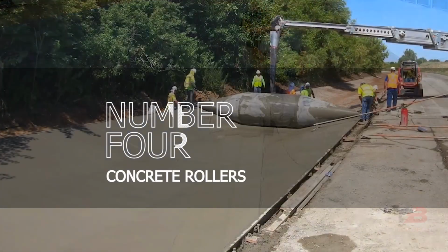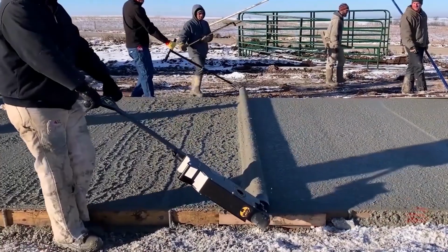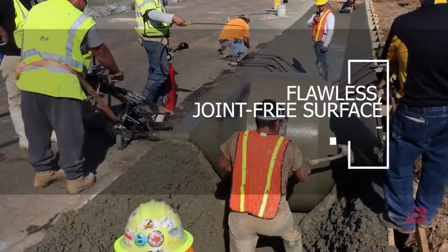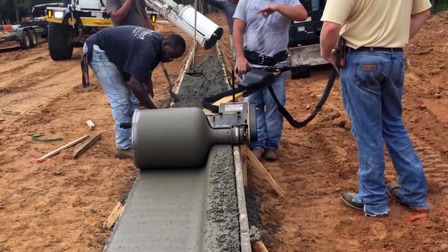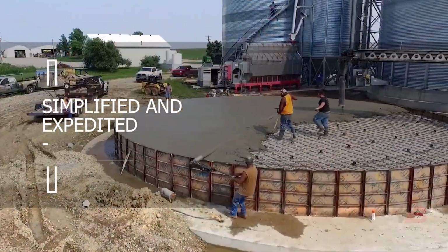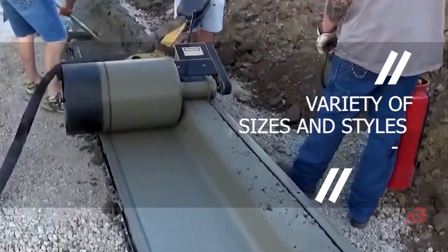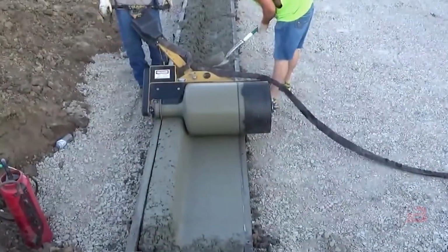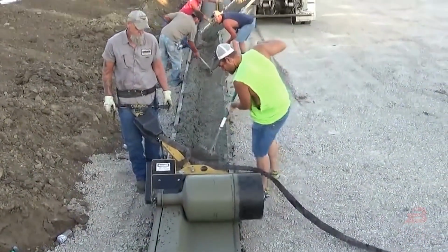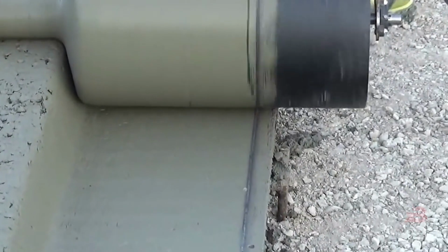Number 4. Concrete rollers. Leveling the surface is the final step in building an indoor or outdoor concrete floor. Creating a flawless, joint-free surface is a difficult and time-consuming process. Traditional leveling techniques are imperfect and labor-intensive. This operation is significantly simplified and expedited by the creation of curb rollers. The company manufactures concrete rollers in a variety of sizes and styles, and a generator gives the device power. The strong roller rolls compress the surface with ease to create a smooth surface. Adjusting the roller's operating width enables workers to do a variety of jobs.